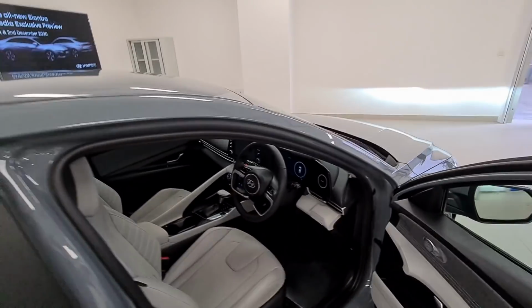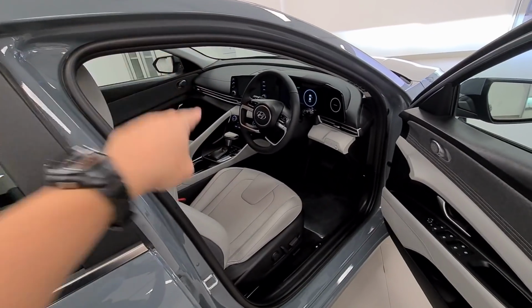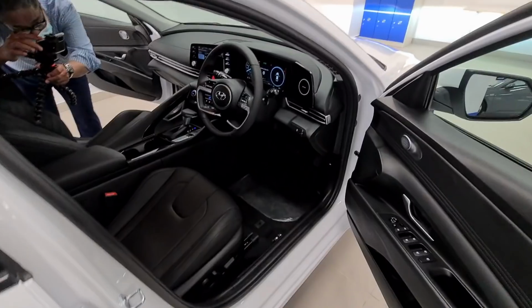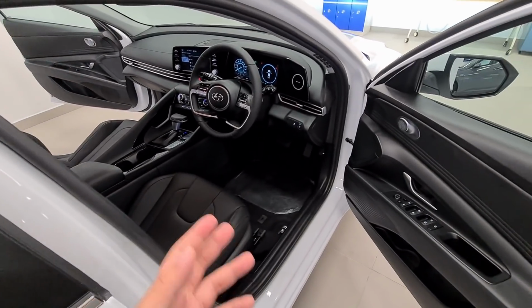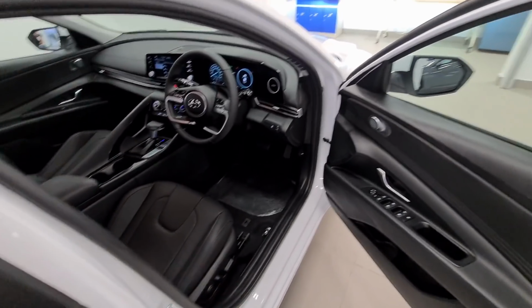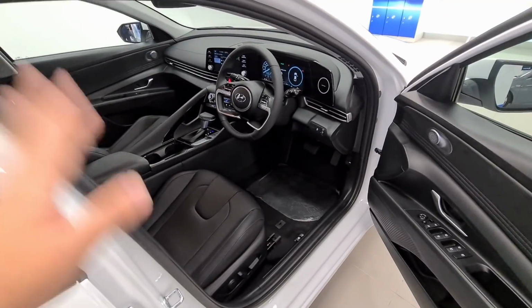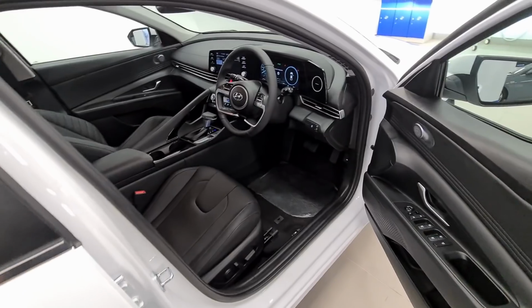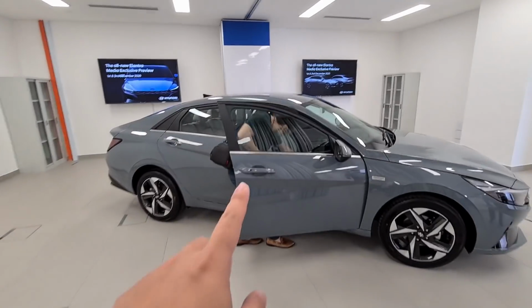Now, let me just show you why you should totally choose this color combination. The other interior color combo is this. This is the all black interior, and honestly, once you look at the other one, this is just dull in comparison. So I wouldn't want this. All right, especially not when you have the choice of that over there.